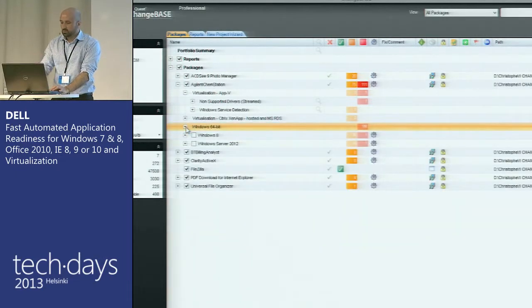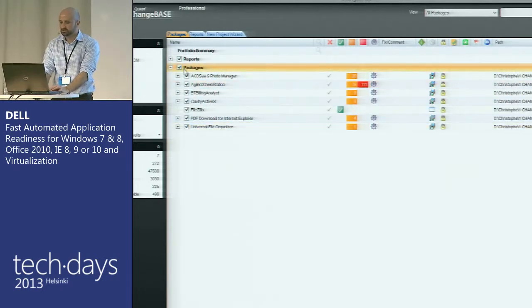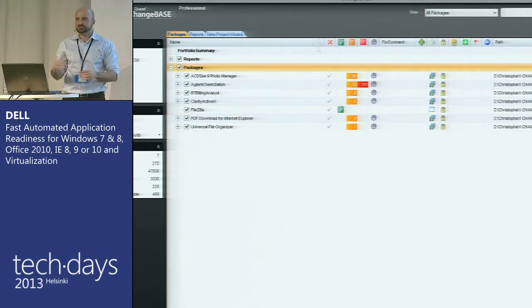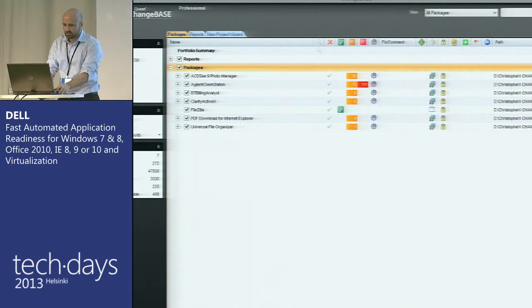So right now we know which issues we have, and we know we can fix some of them, and we could look at the details. But what I could do also is select all of those apps and click on fix. Now what this is going to do is create a transform. So all our fixes, all our modifications will be put into a transform file. For those of you who know about MSI, it's the best way to create changes. So we don't modify your existing package, so you keep your vendor support, but we add that transform file. So that's what we're going to do now.